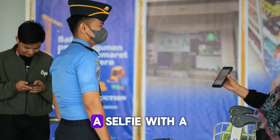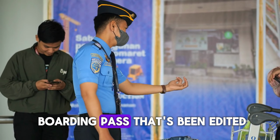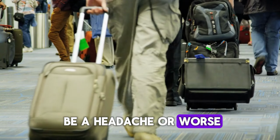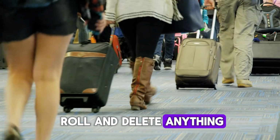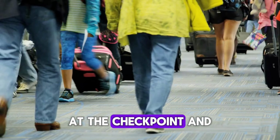Think about it. A selfie with a toy gun, a funny picture of a bomb cupcake, a screenshot of a boarding pass that's been edited. To you, it's harmless. To TSA, it could be a headache or worse. Before you fly, go through your camera roll and delete anything that could be misunderstood. It only takes a few minutes, but it could save you a world of trouble at the checkpoint.